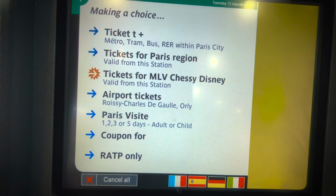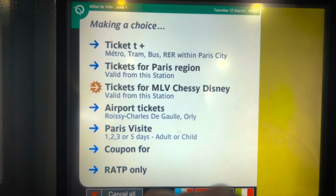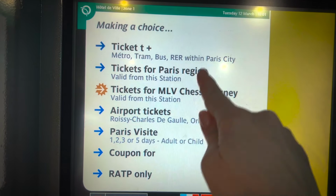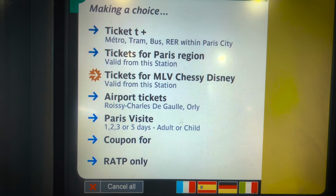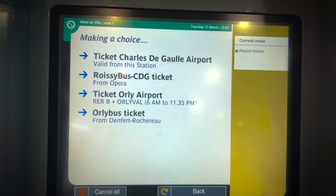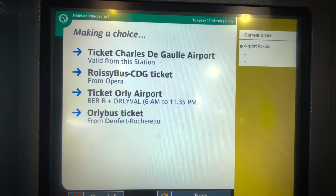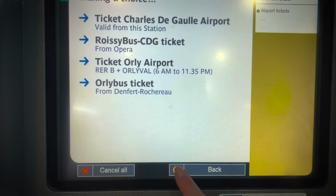In this screen, you'll see your day pass options, tickets for Paris region, Disney, airports, day visits. We're going to choose the airport ticket option. And from there, you choose which airport you're going to. You can also purchase bus tickets at this screen. Now, I'm not going to share with you the checkout process because we've already done that.